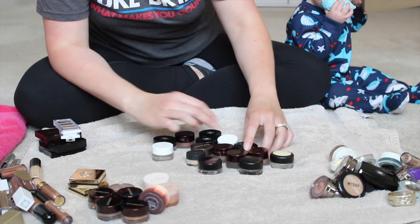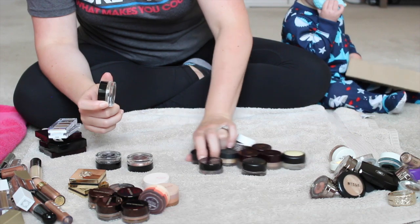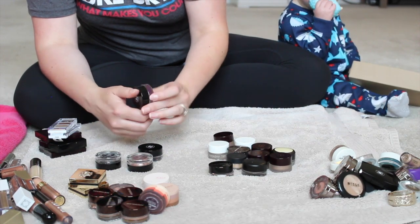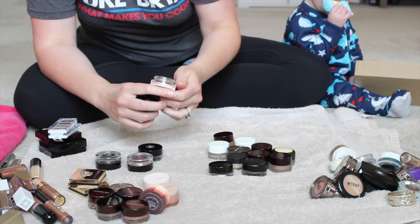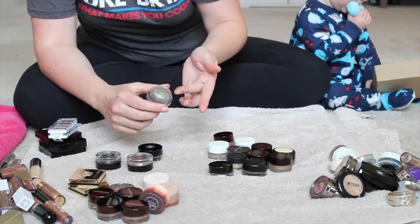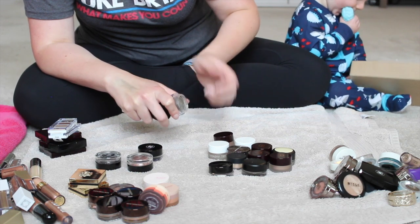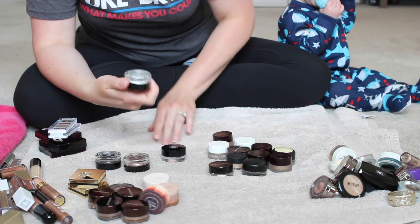If I have any of Chanel's, I need to get rid of these. I've had these for so long and they're pretty much all dried out. They were pretty much all dried out last time I did one of these declutters, but I forced myself to keep them because they were so expensive. Actually, this one is not dried out yet, surprisingly. Holy moly. Okay, I might keep that one.